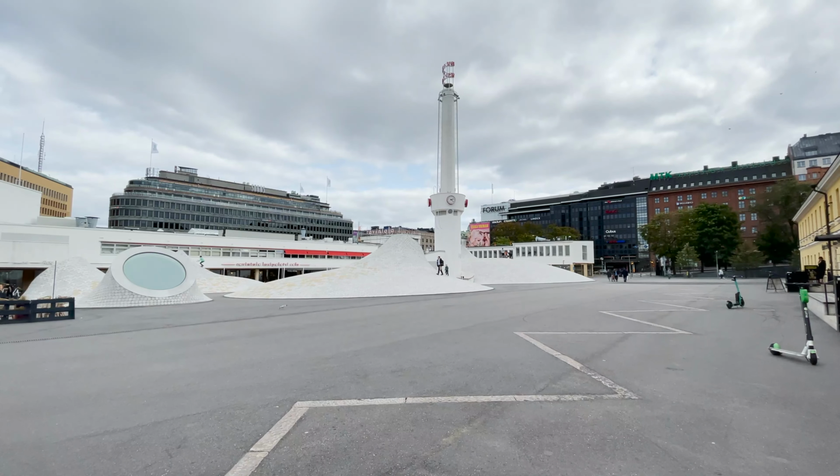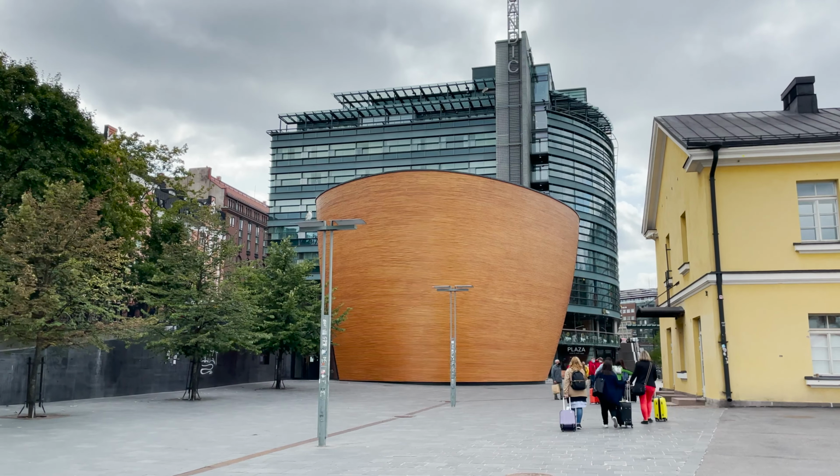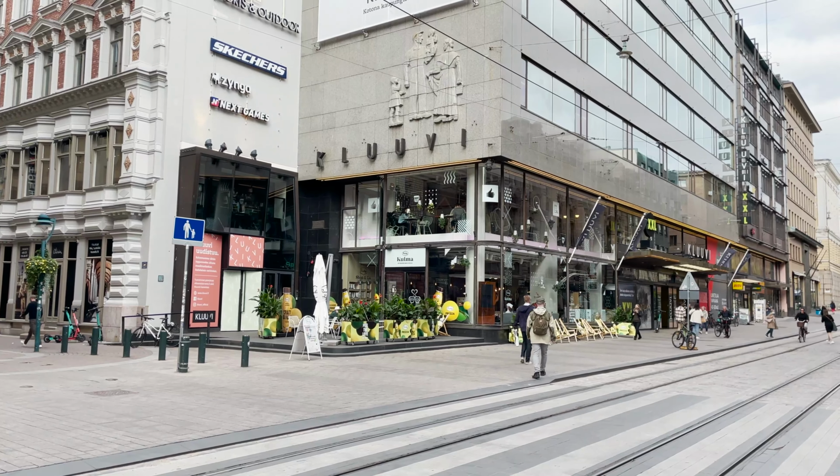While crossing the Kampi district, I noticed that, with only a few exceptions, many of the buildings here are dark and bulky, which increases the sense of heaviness, especially when the sun isn't shining, which sadly happens a lot around here.